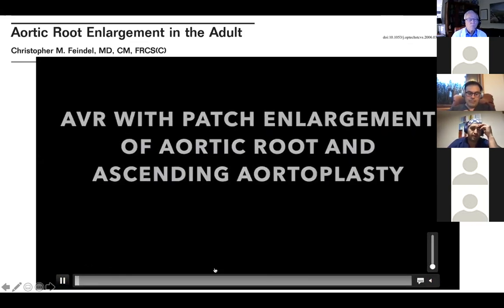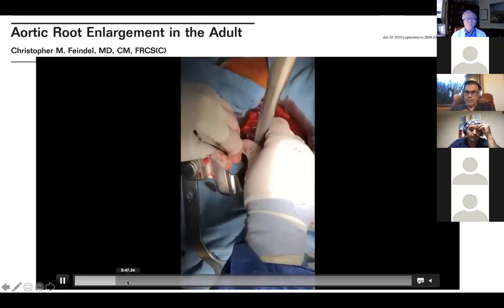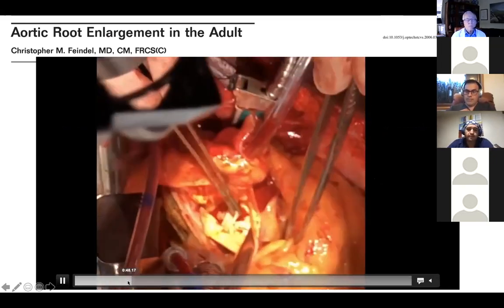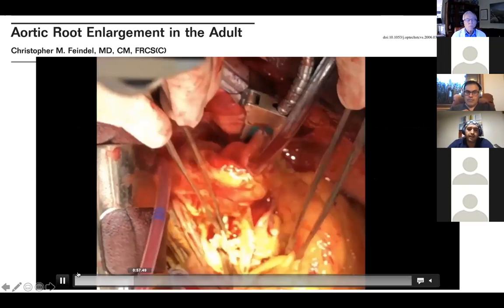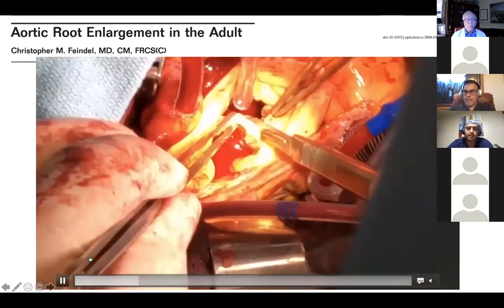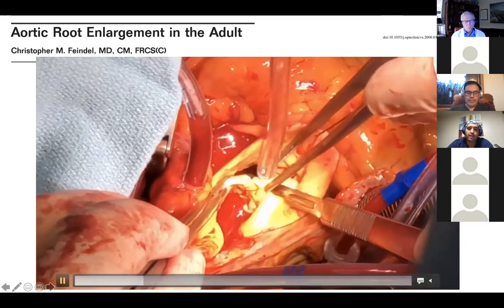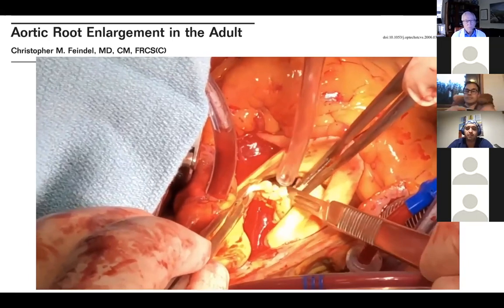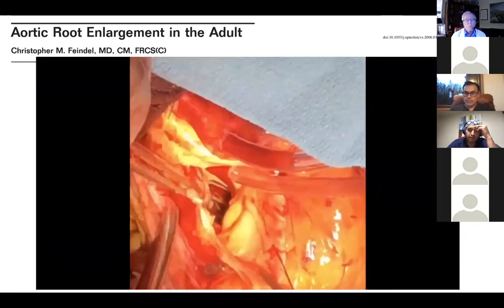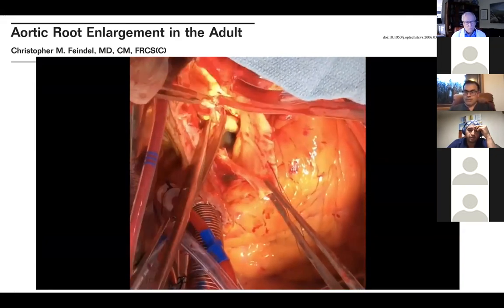This is the video that he published in CTSNet, where you can see the details of the valve and the root enlargement. Some significant tricks here: one is to try to resect the valve with a knife, resect all the calcification, and avoid any residual calcium in the annulus. Then Dr. Feindel resects the whole non-coronary sinus, as you can see here.